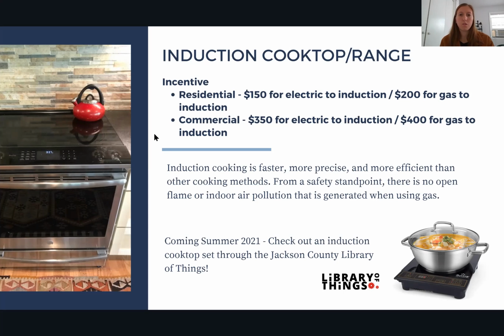And for those of you who don't know what the Jackson County Library of Things is, it's basically the same as the library, but you're checking out things. So they have camping gear, board games, stuff like that. So it's pretty cool.